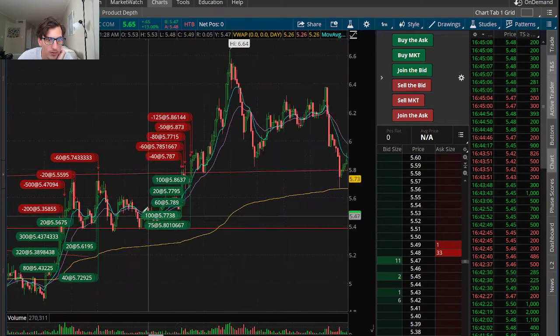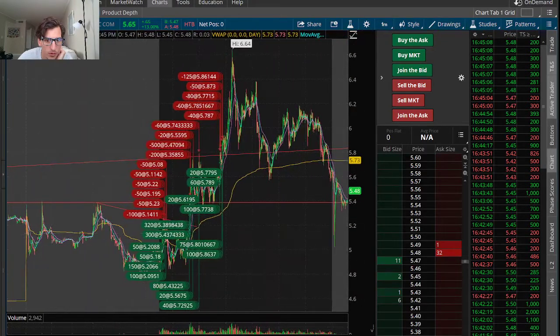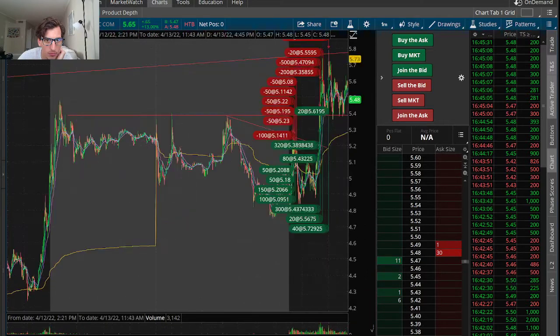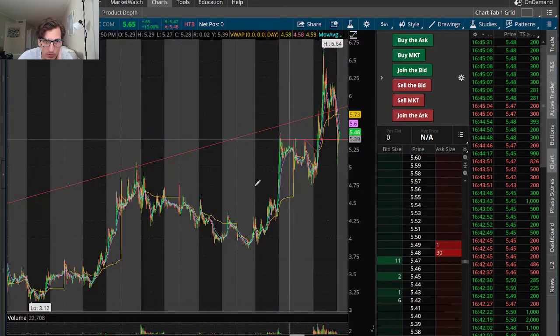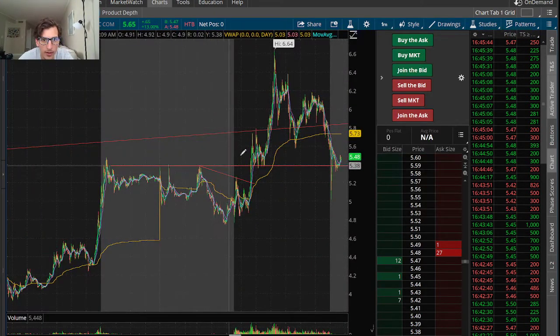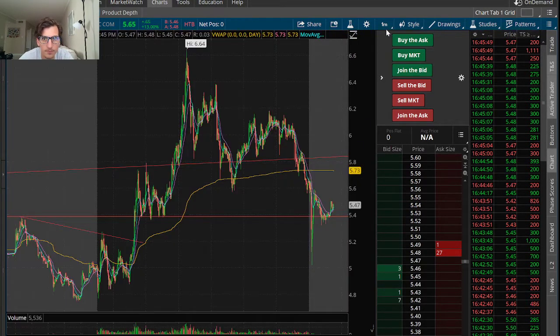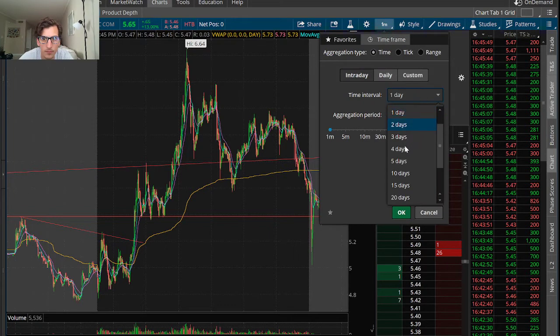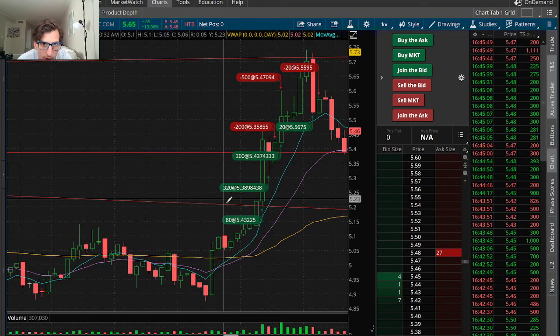At this point, I was looking for the break. So it broke over the pre-market high. We had the multi-day support, so that's why I was confident for breaking this pre-market high here, because it had multi-day support and multi-day volume coming in. And so we had the break of the pre-market high.